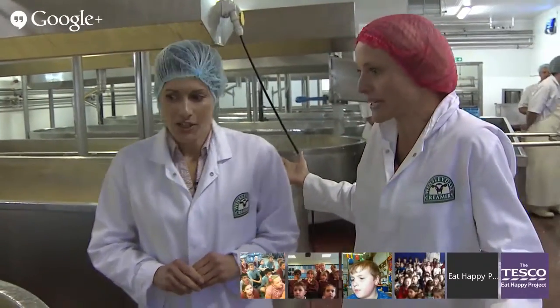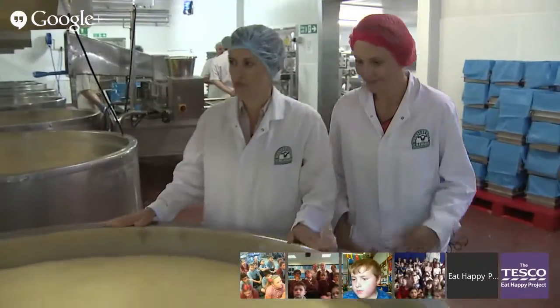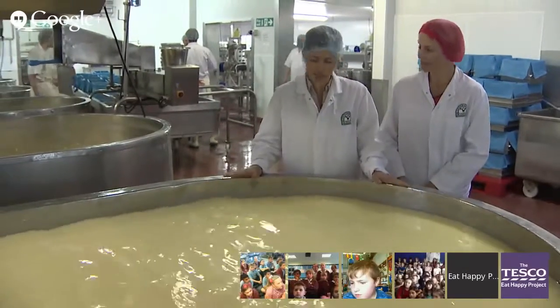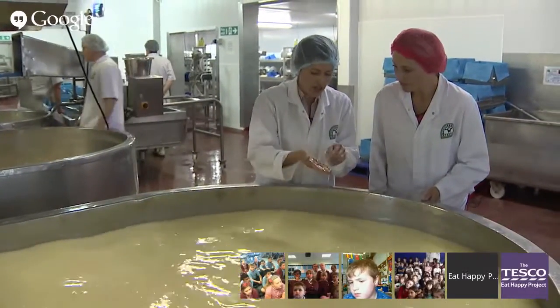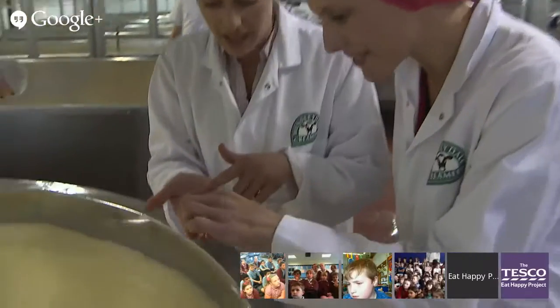Sandra, show us what's happening here. Okay, so we're here in the creamery this morning. These vats were filled with fresh milk. It was pasteurised. We're halfway through this cheese making process here, and you can see that the curds have been separated from the whey, so we can see they're being stirred. Wow. We can see some of the small curd particles. Little bits.